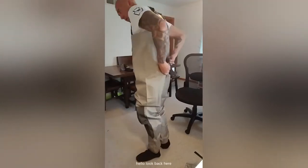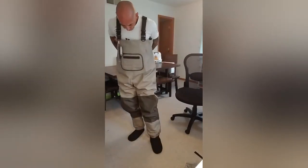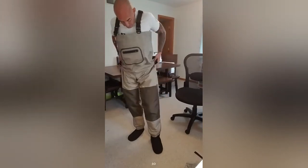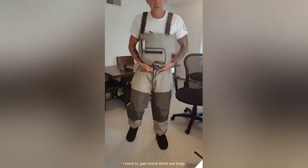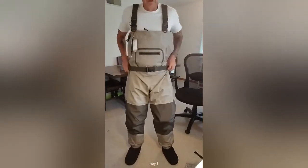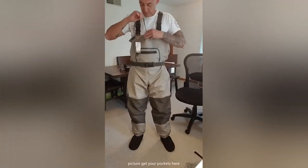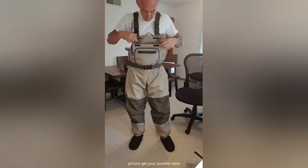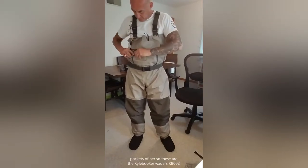See a little loop back here. So that's your wading. I'm a skinny guy, I need to gain some weight here. But yes, these are a large. Tight. There we go. Yeah, got your pockets here. Pockets up here.